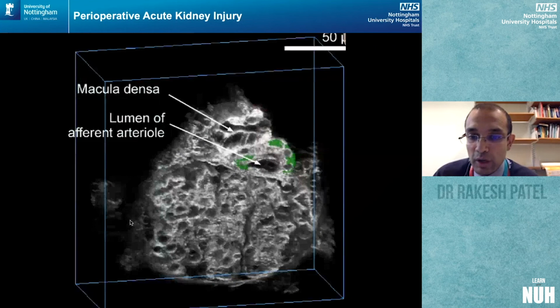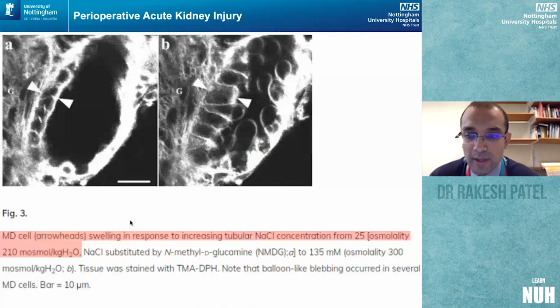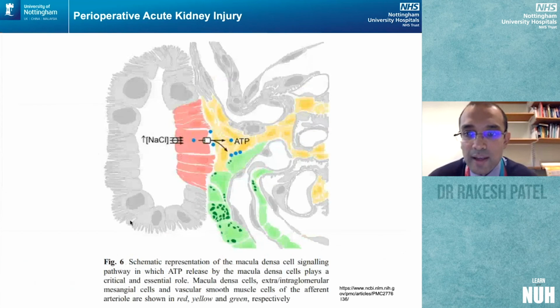Firstly, in this image, notice how close those cells are to the renal afferent arteriole. And when you expose these cells to high levels of chloride and sodium, as shown in the right-hand image, i.e. a large bolus of intravenous fluid that has been infused, those macula densa cells literally swell up. And both sodium and chloride enter these cells through various channels, and water simply follows in. Now, in response to that swelling, these macula densa cells release ATP, causing calcium release from the smooth endoplasmic reticulum, which binds to the vascular smooth muscle cells and causes vasoconstriction of the afferent arteriole.